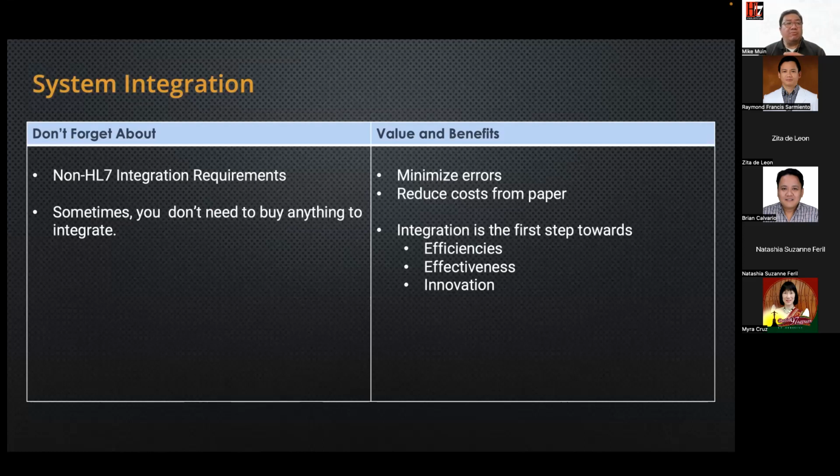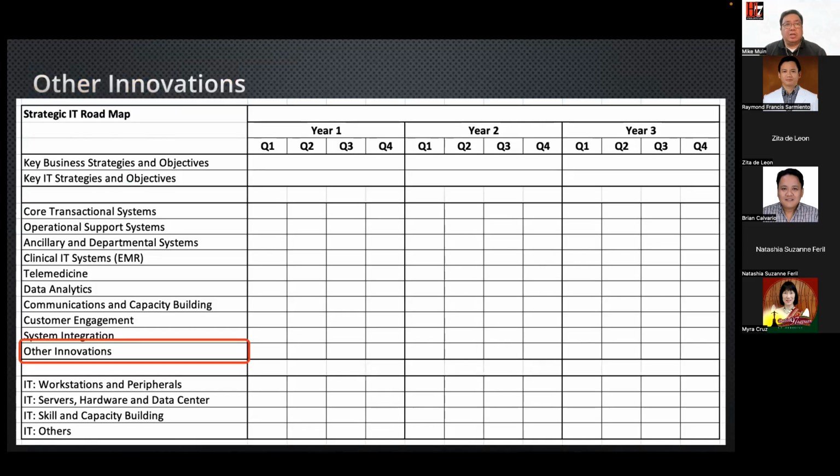Ang ibig sabihin doon, mas effective yung treatment kasi walang nagkakamali, walang error, and it also allows for innovation. Okay? Kasi for example, you want a mobile app, pero hindi naman integrated. So anong lalagay mo sa mobile app? Paano ka maglalagay ng lab results sa mobile app kung hindi ka pa nakaka-integrate with your LIS, no? So it allows for integration.